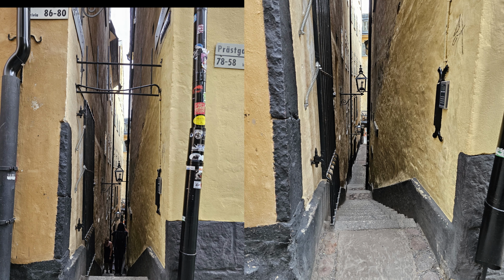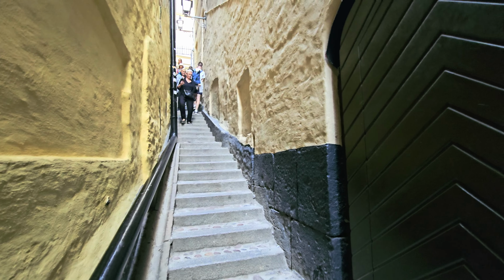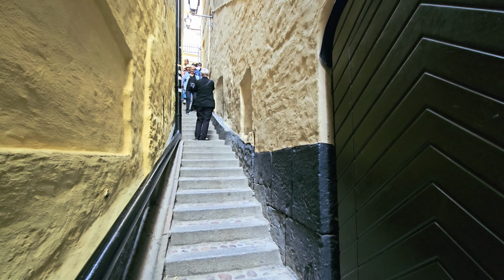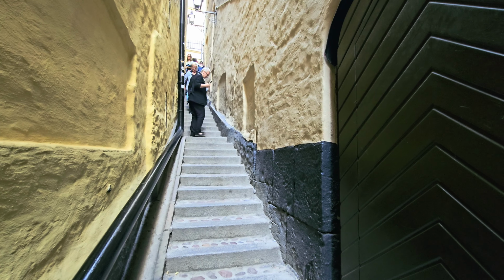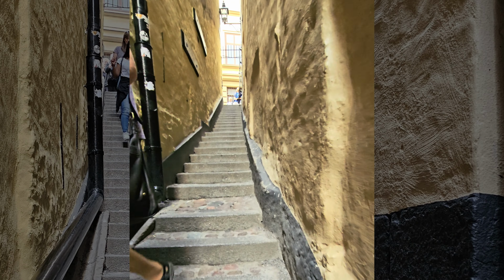I had 2 more items on my bucket list to see and enjoy in the old town. First, the alley of Mårten Trotzigs Gränd, Stockholm's narrowest street, just under 3 feet or 90 centimeters wide at its narrowest point. It's actually a thoroughfare connecting 2 streets with 36 steps.